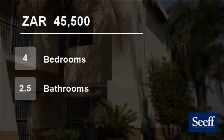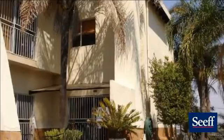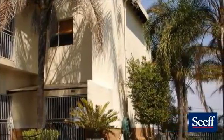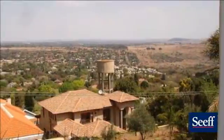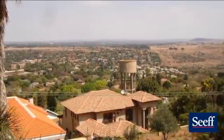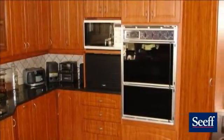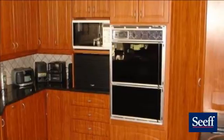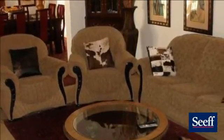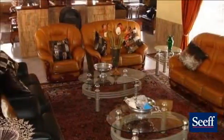Welcome to this four-bedroom house for rent in Waterkloof, Reid, Pretoria 0181, South Africa for R45,500 per month. With exceptional views, this large furnished home offers three well-sized living family rooms and a dining room. The living areas have a large fireplace and the TV family room has underfloor heating. The kitchen is open plan and has ample cupboards.